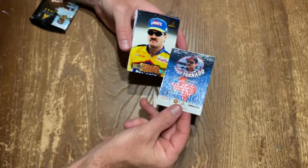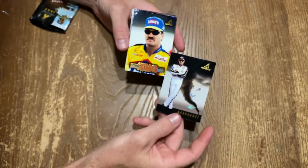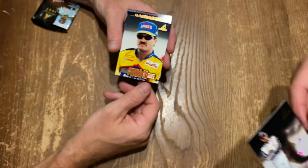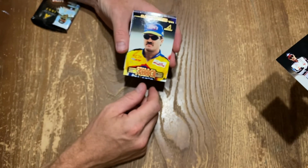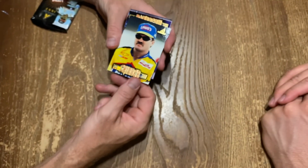Rock, paper, scissors you for that card. And it's got Texas in the back. Don't mess with the Texas tornado. That's sweet. Oh, man. Rest in peace. Put that in a case. Rest in peace. Good card. This card's been in there for over 25 years. 24 years it has been sitting in that pack. It's pretty sweet. Yeah.